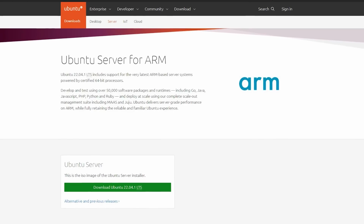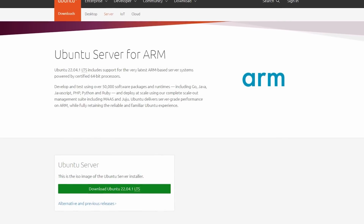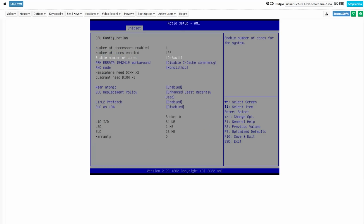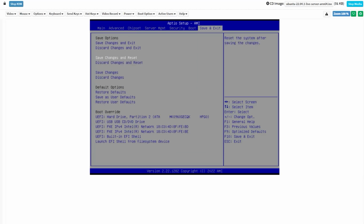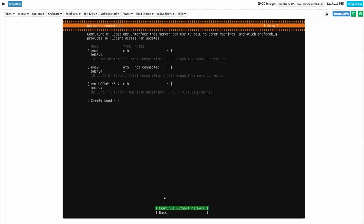Just to give you an idea of how easy this is, guys, I just went to ubuntu.com, went to the ARM64 image, and downloaded the ISO of 22.04 for ARM64 server. I just loaded it up on the IPMI interface, got on the HTML5 iKVM, and I am literally doing this.